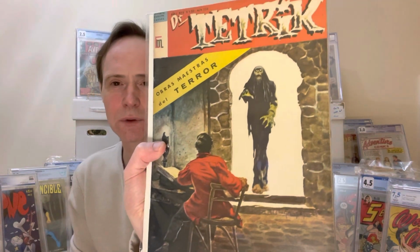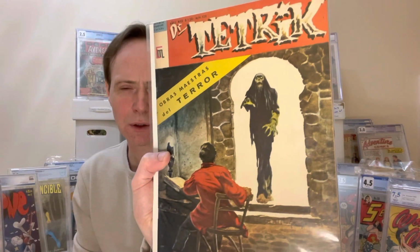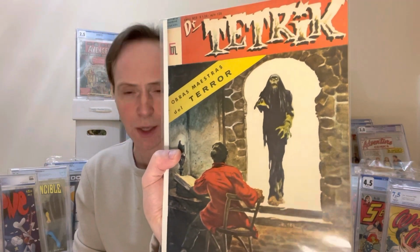Either Eerie or Creepy. It's one of those two, actually. And this is another one. It's kind of cool. I believe it was Eerie. I'm pretty sure I'm right on that.